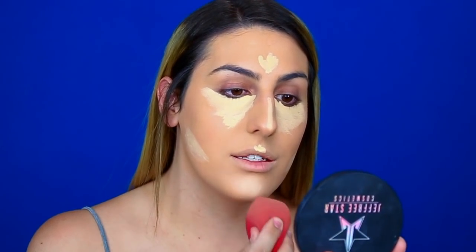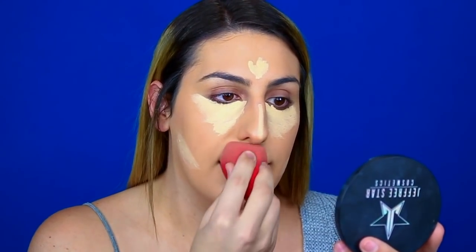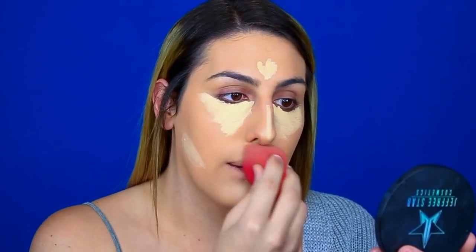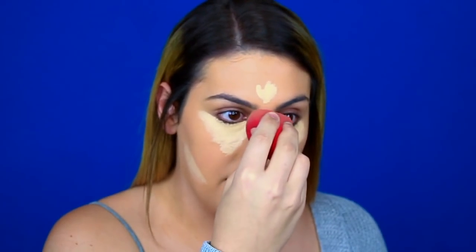So now that we look hella crazy, I'm going to take the other side of the sponge and just go ahead and blend this in. I'm trying not to press too hard, because if I do, it's going to legitimately remove all of the concealer that we just put down. So maybe if I just don't press as hard into my skin, I can get this to stick to my face.